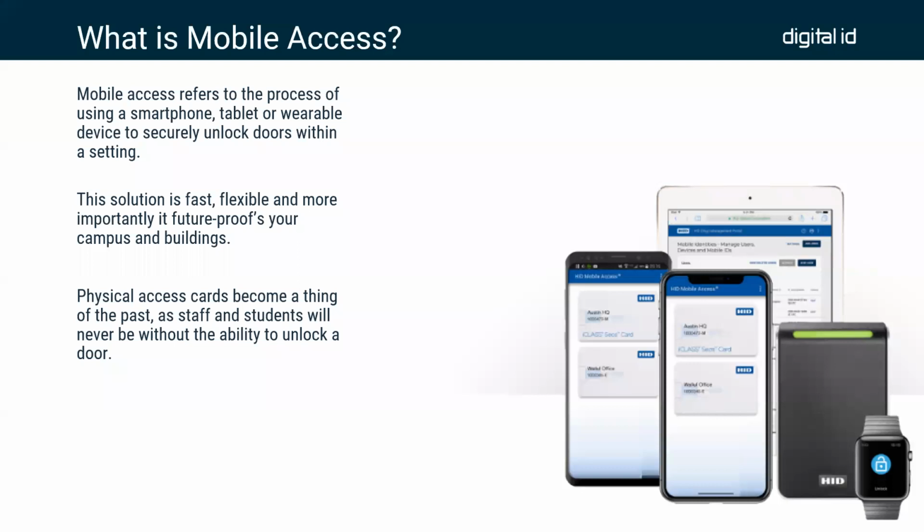So, quick question. I think probably most of you are a little bit in tune with what mobile access is, but just to reiterate really about the service, it refers to the process of using a smartphone, a tablet, or even a wearable device, which will securely lock and unlock doors within a setting. It's a fast solution, it's flexible, and more importantly, it's going to future-proof your campus and your buildings on site. Maybe not tomorrow, maybe not in 5 years, but the reality is physical access cards are going to become a thing of the past. Mobile access will enable staff and students to never be without the ability to unlock a door.